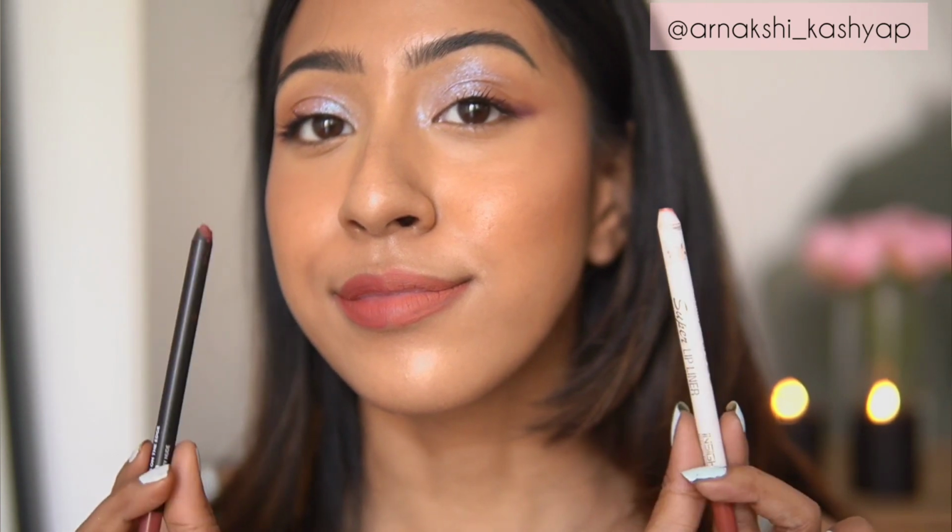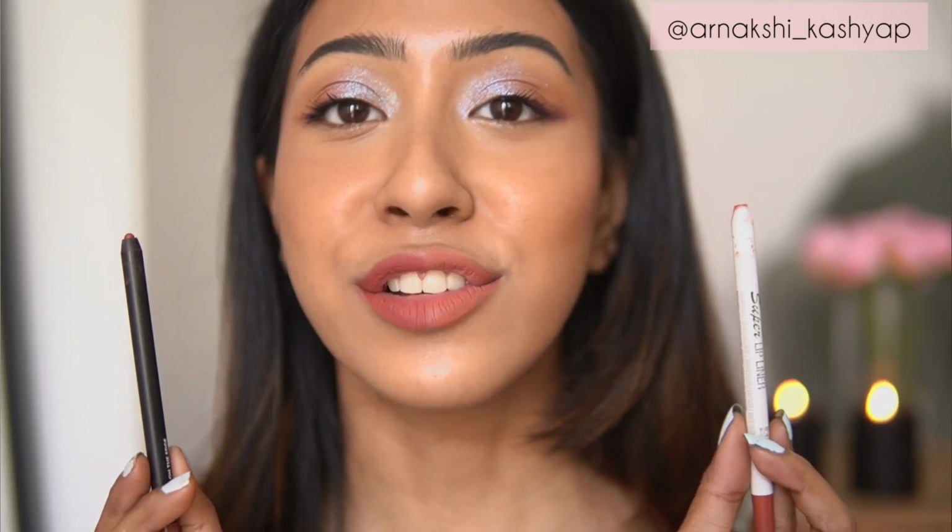So yeah, both of them have different shades, but the formulation is exactly similar, and look at the price difference, it's a lot. So if you're looking into buying the Sugar lip liner, I would urge you to go ahead and look into the Insight one. If you end up finding a very good shade in the Insight one, you can go ahead and purchase that, because the formulation is exactly the same.